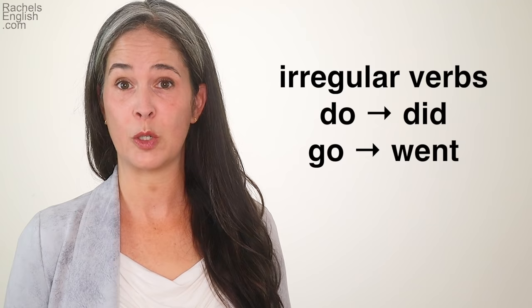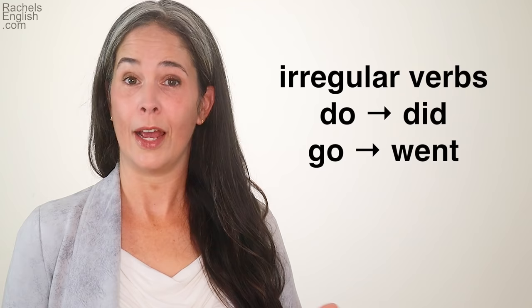There are very few rules in American English pronunciation that don't have a lot of exceptions. But there are actually some useful rules when it comes to ED endings. We'll go over these, but first, I just want to point out that a lot of the most common verbs are irregular, which means the past tense doesn't add an ED. I do becomes I did, I go becomes I went, and so on.